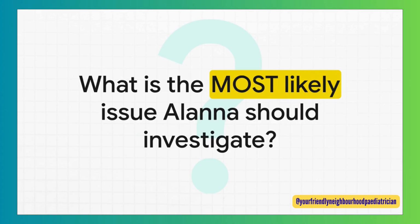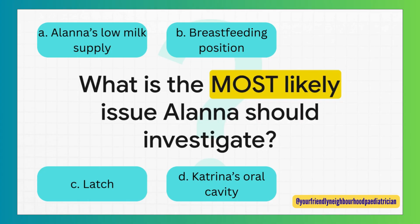So, with your new latch detective skills, what do you think is the most likely root cause that Alana should investigate first? Is it A, B, C, or D? Take a second to think about it.